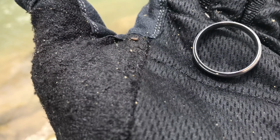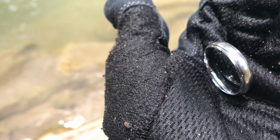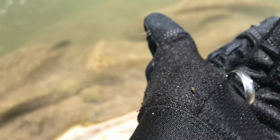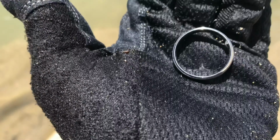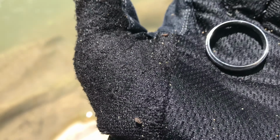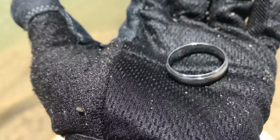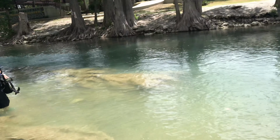I don't know if it's white gold, if it's titanium, I really just don't know yet. But when I get home, I'll get my loupe and see what I can find out about it. But on board with the ring. This thing is huge though. I put it on my thumb and it's even big for my thumb. So cool. All right, we'll see what else we can find.